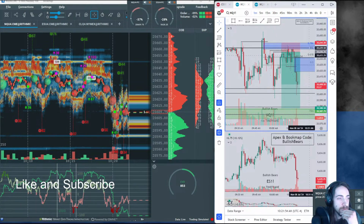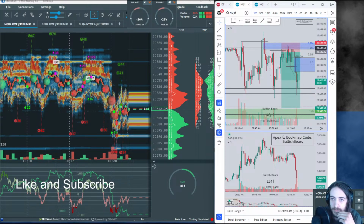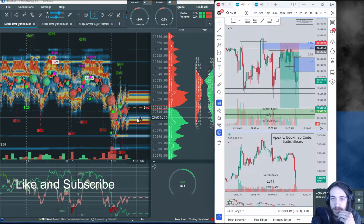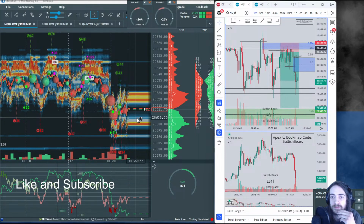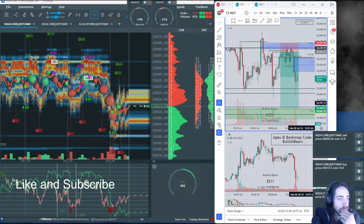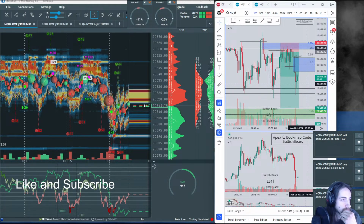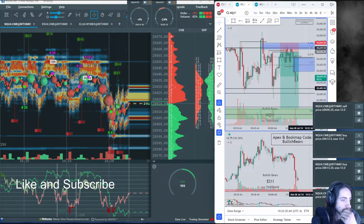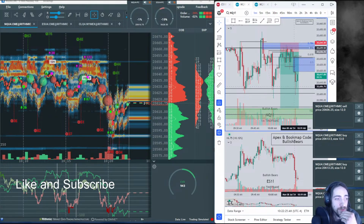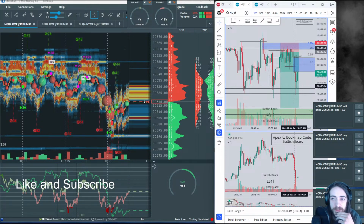Beautiful. Wearing some shorts from right up here. Definitely considering getting out of the majority of my contracts due to the fact that we have been ranging. And the higher time frames have been bullish, so I really want to get out of at least one more contract, and maybe I'll let one contract ride. I was in 4 total on this NASDAQ short.